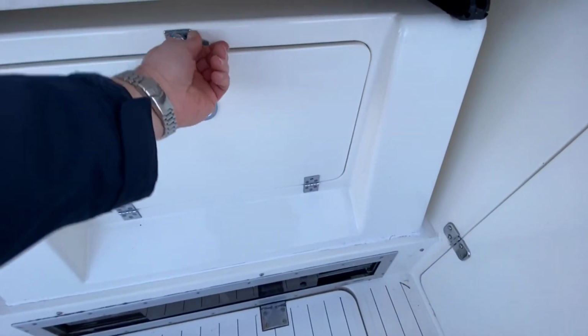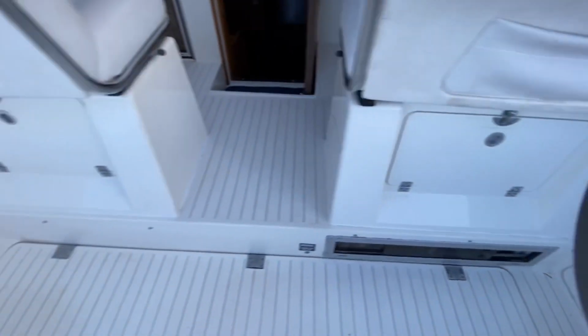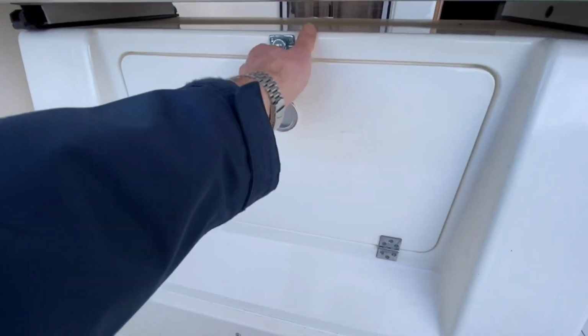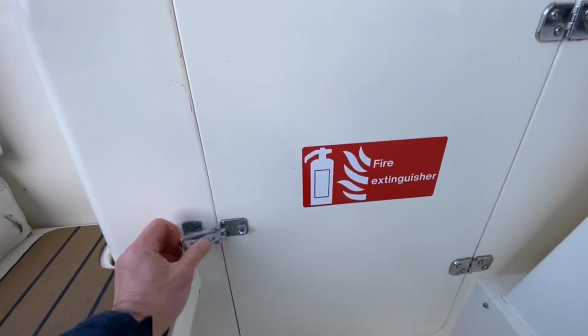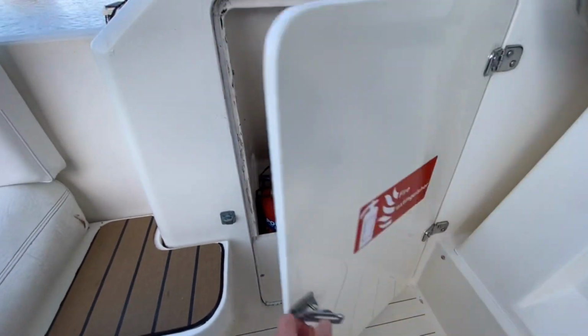Storage under the helm seat, cleaning stuff. Duplicate storage under the navigator's seat. And then over the port side you've got a similar locker, and this owner's got a spare gas bottle in there and a further fire extinguisher.